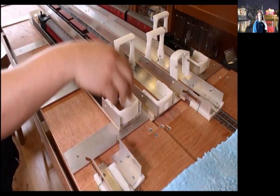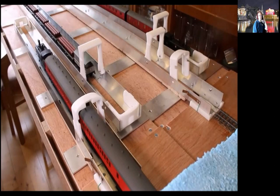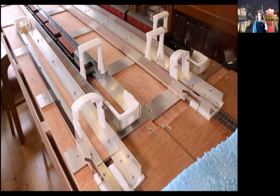So we have deliberately made the deck 5mm lower, and any fluctuations of height are then taken out with different size packing pieces under the aluminium. This will give a completely flat finish to the aluminium slides.